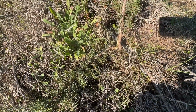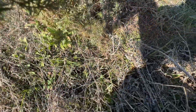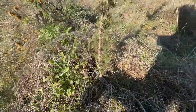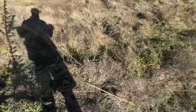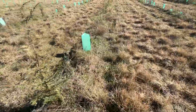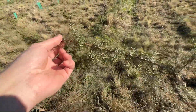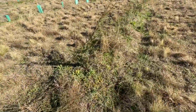And here's another example of a tree that was looking spectacular, and now I have to go home and make some more little trees with this bit. So some of it I think might be kangaroos laying on it. I think this one's been laid on, but not all of it. So bit frustrating. I'll get more trees out of this. I'll get maybe 30 trees, but that's not the point.